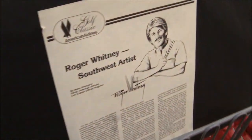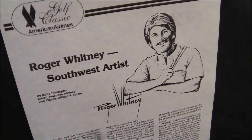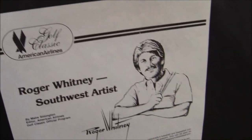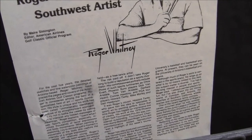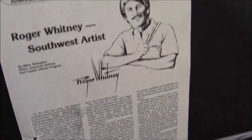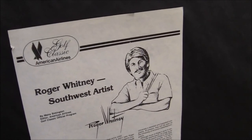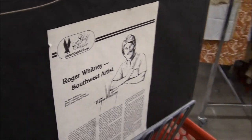Look, Roger Whitney, Southwest artist, Golf Classic, American Airlines, look. This is amazing. It tells all about the artist from 1983, and it's 2021 now. So this comes home with me. Oh my gosh, I can't believe what I just found. I cannot believe what I just found.